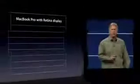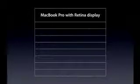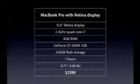So the next generation MacBook Pro with Retina display. Let me tell you about its starting configuration. Of course, you can configure other items as well. It begins with that Retina display, a 2.3 gigahertz quad-core i7, a full 8 gigs of 1600 megahertz memory, NVIDIA GT 650M with a full gigabyte of onboard video memory.